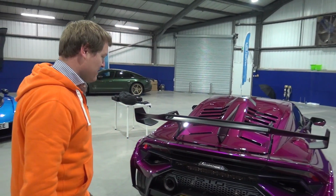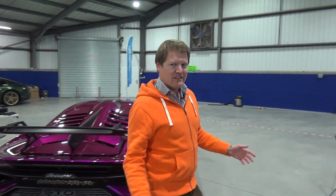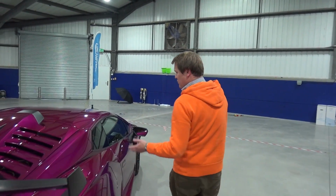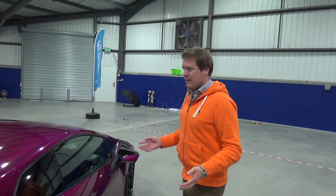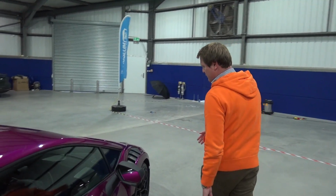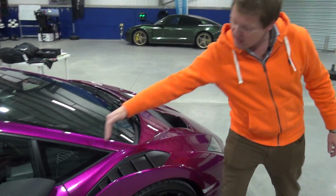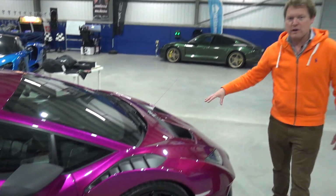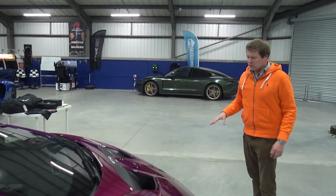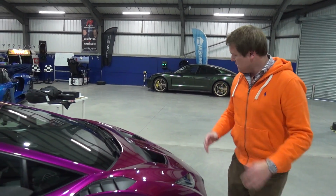It's absolutely ridiculous. So I guess by way of an induction then, to talk through this, I don't really know where we should begin, perhaps trying to demonstrate opening it up a little bit. Maybe we should start right up at the front. This entire front clam, everything from here forwards, is one piece. The Cofango, it's called, combination of two words in Italian, meaning bonnet and wings effectively brought together.